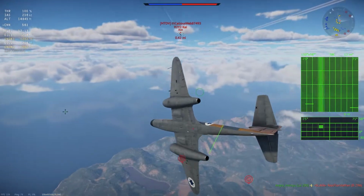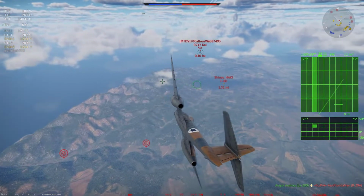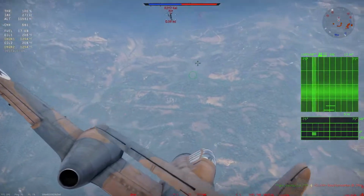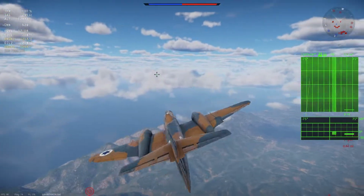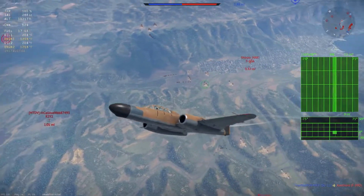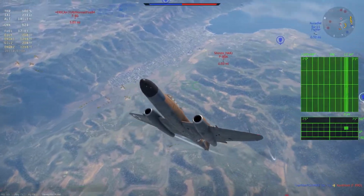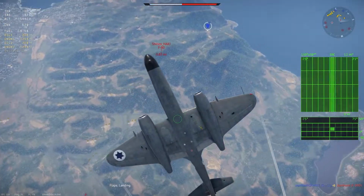You don't really need to worry about boom and zooming in this plane, as once you dive in behind them, just use your maneuverability to stick there and get the kill. When in a turn fight, if you can make good use of your air brakes and flaps, you'll generally come out on top of any engagement. Just be careful not to get yourself caught out in a low energy state, as you don't have the acceleration to quickly get out of there if you find yourself in trouble.